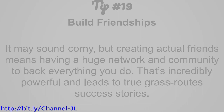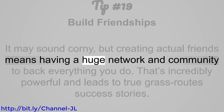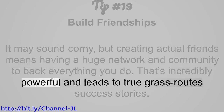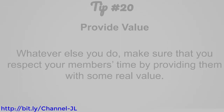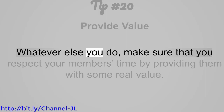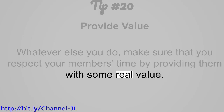Tip number 19. Build friendships. It may sound corny, but creating actual friends means having a huge network and community to back everything you do. That's incredibly powerful and leads to true grassroots success stories. Tip number 20. Provide value. Whatever else you do, make sure that you respect your members' time by providing them with some real value.